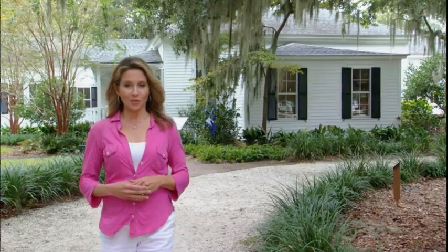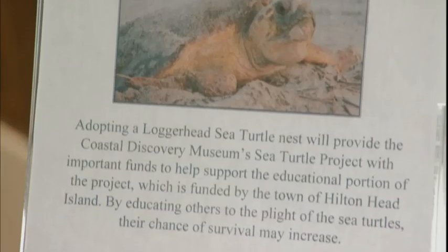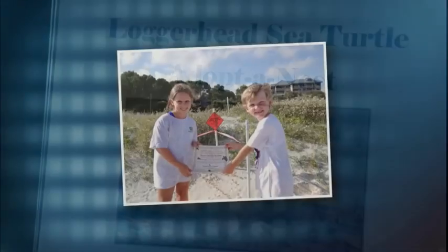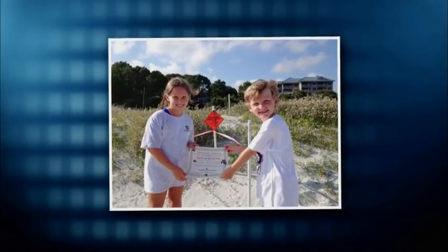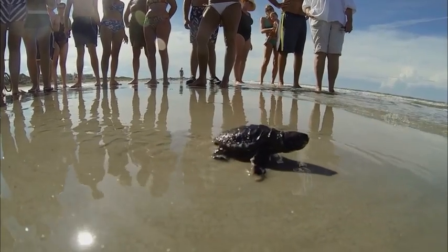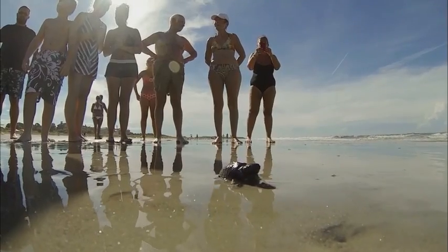Volunteers at the Coastal Discovery Museum walk away with an appreciation for Hilton Head's delicate ecosystem. But staff here hope that visitors remember to be good stewards of the environment even when they go back home. One way is to adopt a loggerhead turtle nest through the museum. You'll get regular updates and photos along with a certificate. Or just remember one local volunteer's advice. Anytime you come to a new place, if you've got time to volunteer, jump in with your feet first and find out what you can do in your community, and it will make you happier.